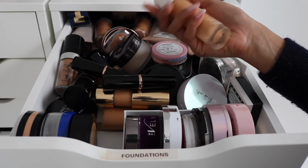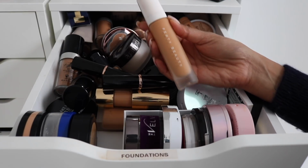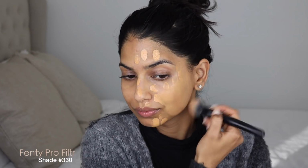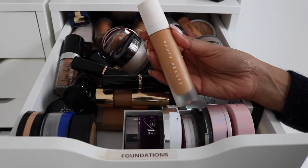Okay, next up we have my Fenty foundation. This is Fenty Beauty Pro Filtr in the shade 330, and obviously you already know I'm going to save this. Love this foundation. It is such a great match. I think it's getting to be a little bit too dark for me now, because I've lost all of my tan, but I love this foundation and I'm definitely keeping this for sure.